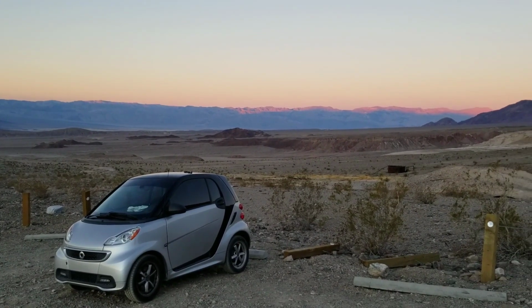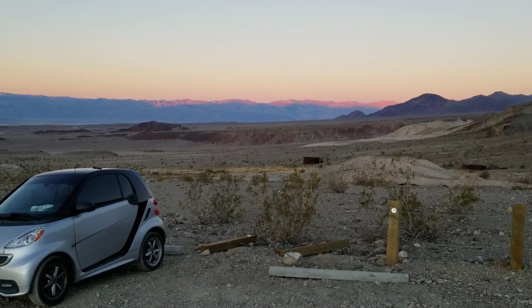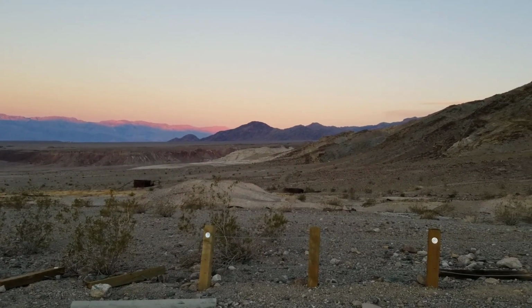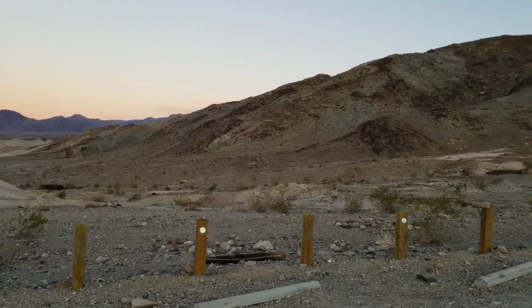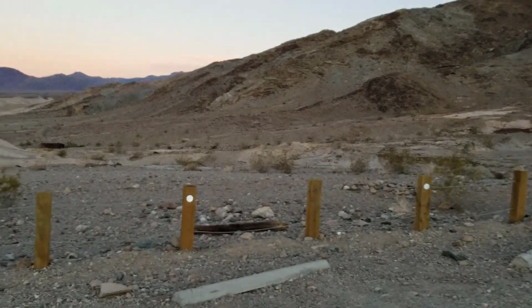Now you're looking at the Cottonwood Mountains and the Last Chance Range, the sun just touching the tops of the mountains. Very beautiful time in the morning. It's the second Saturday in January. And you can see some of the mining operation.